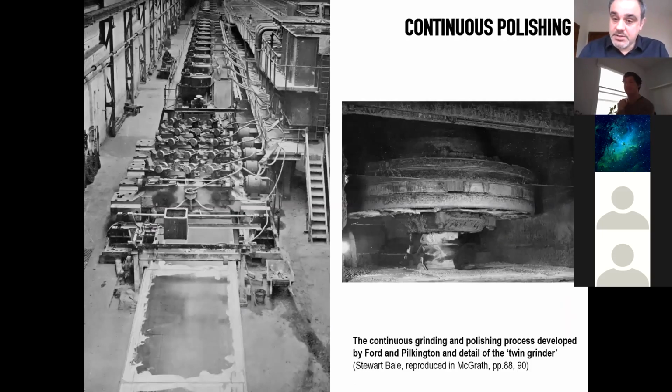Some manufacturers developed, like Pilkington and Ford, being the same Ford of the cars, that started to get involved in glass production because the automotive industry was growing so much faster than the glass industry could provide. So Ford themselves actually became producers of glass for their cars. And with Pilkington, they developed these mechanisms that are, of course, an evolution of the assembly chain for which Ford was famous, that also minimized the amount of polishing by having twin grinding.